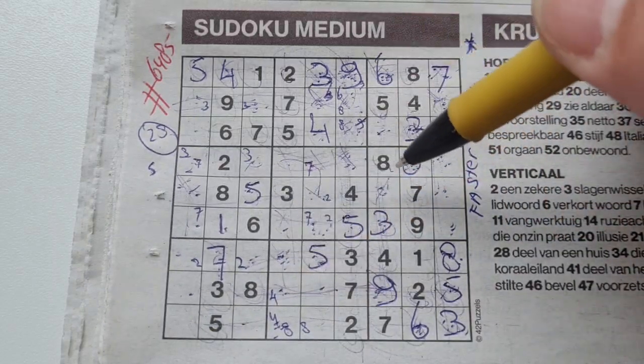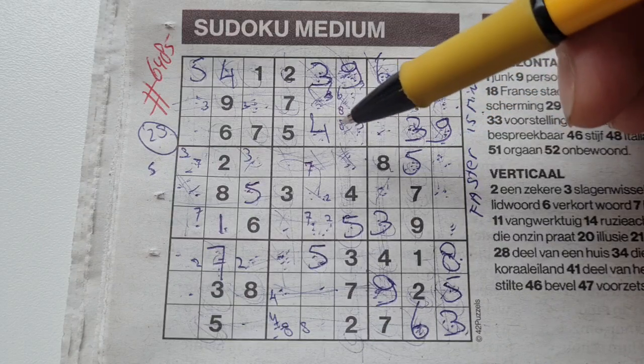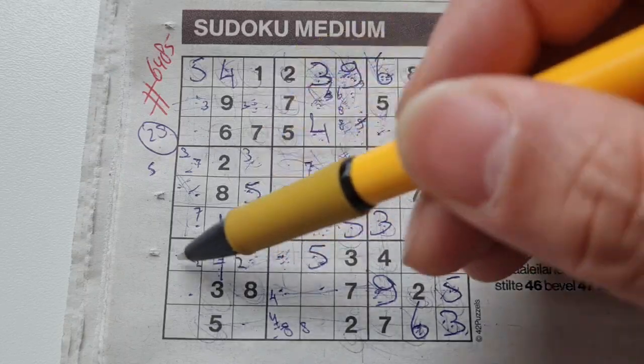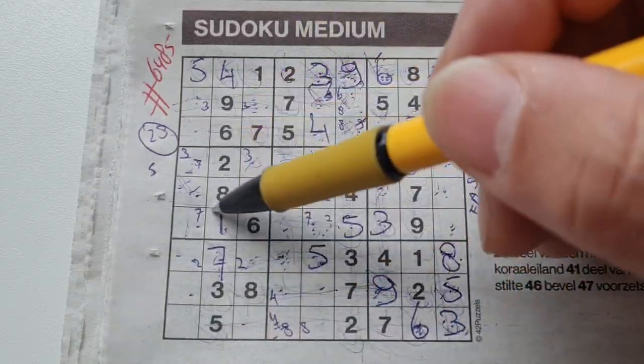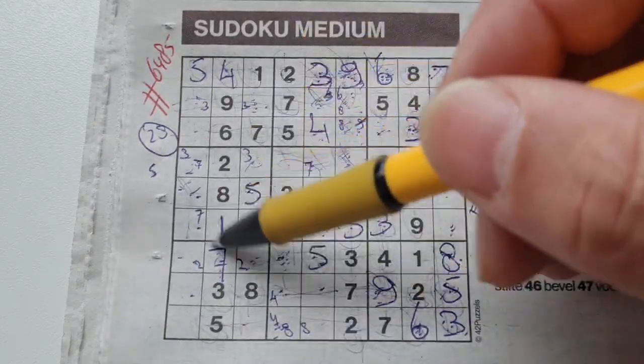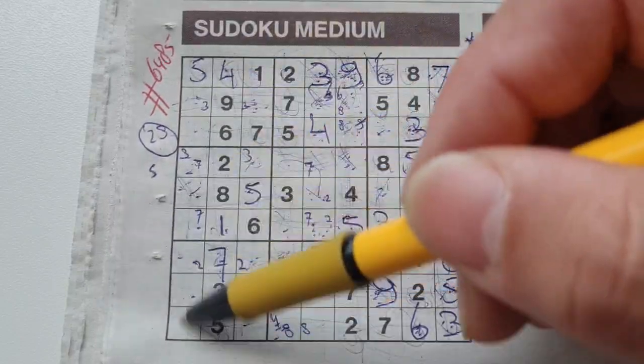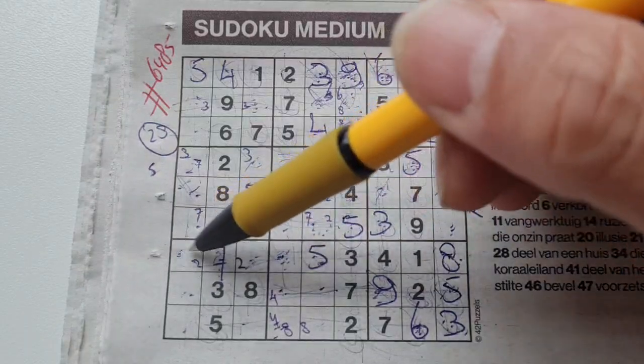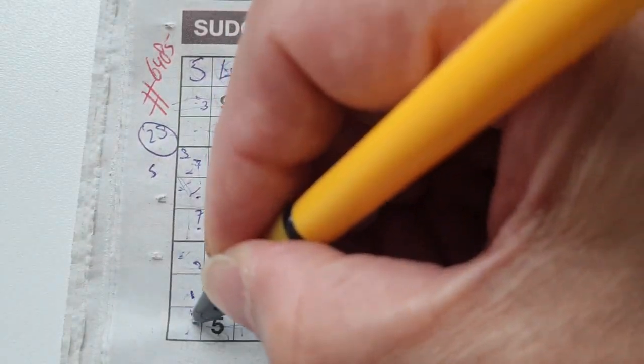2, 6, and a 9. Come on, this is taking too long. 1. I need a 1 here. 1 in the third column, 1 in the second column. So the first column, there are only 3 places left for the 1. It should be here, here, or there. We see a 1 in this row, no 1 there. So the 1 could be here, could be there.